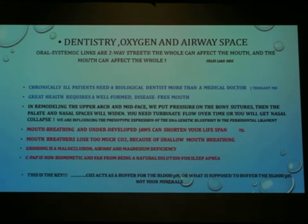Grinding is a malocclusion. Thereby a magnesium deficiency. How about that? So check your magnesium levels. Okay. This is the key, down the bottom. We don't have enough time to go into this mechanism. It's quite complicated. But just understand this. When you're mouth breathing, you're losing too much CO2. Carbon dioxide acts as a buffer for the blood pH, which is what is supposed to buffer the blood pH, not your minerals.